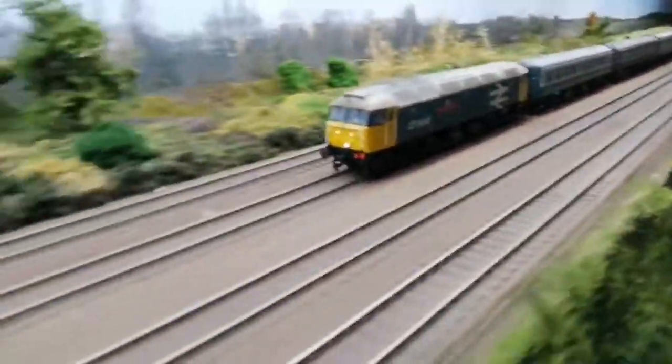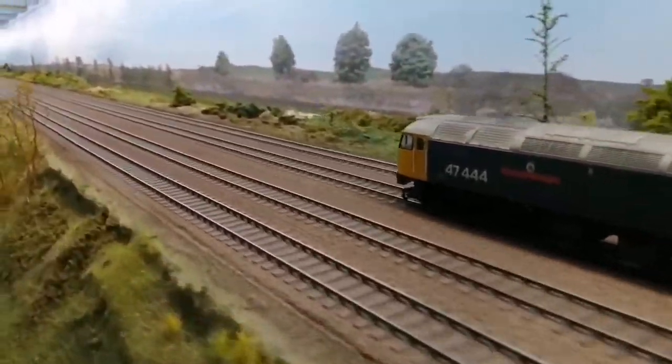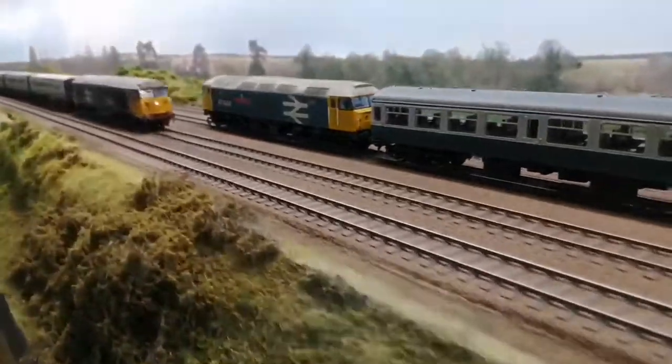So we've got a nice clash now coming up. So we'll follow the 47 from the first coach. There's a buffer missing off that 47 as it passes a 50 heading eastbound up the main.